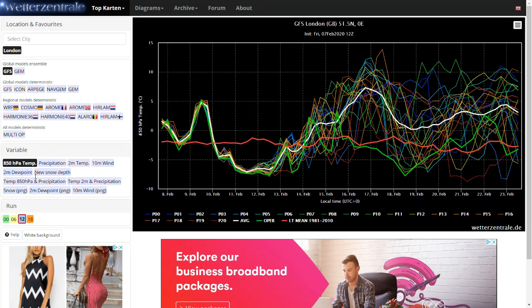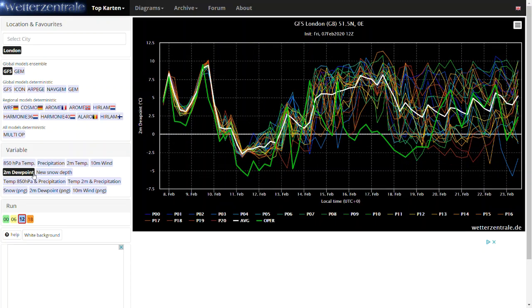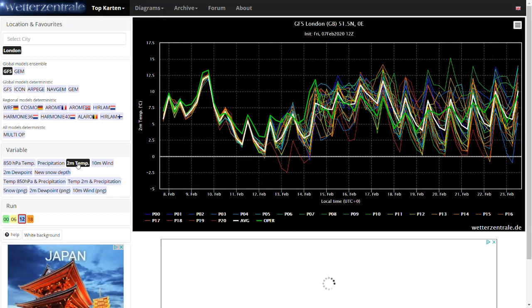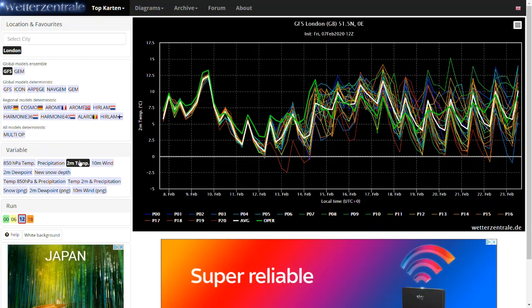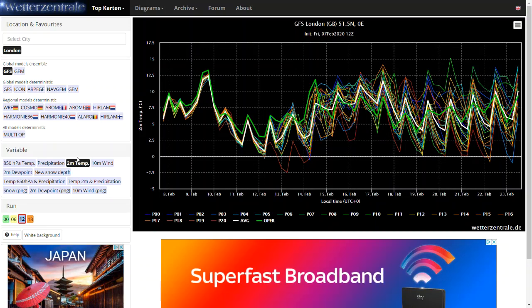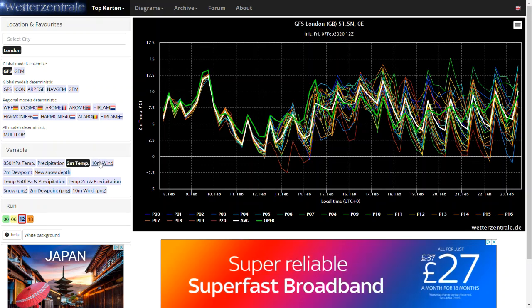The dew points are again reasonably cool, but then go very mild, so potential for a bit of snow, and the temperatures about 5-6 degrees next week. So it probably is cold enough, maybe in a heavy shower, to get a few flakes, but other than that, in London, I doubt there will be a lot of snow. Maybe at night, but we'll have to see.